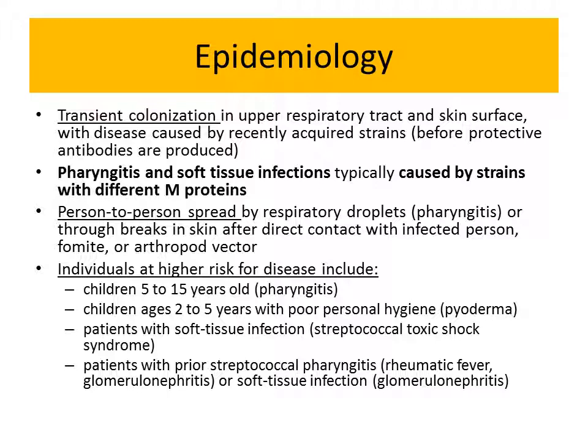So respiratory droplets. This would mean if you call the school and say, my child seems to me to have strep throat, what would they say? Bring him to school? No, because you don't want it to spread. It can also spread from fomites. And these are the people at higher risk: younger children, people who have soft tissue infection or streptococcal toxicity, and patients who may have had a prior streptococcal pharyngitis because they will develop rheumatic fever. So rheumatic fever, again, is a post-streptococcal thing.